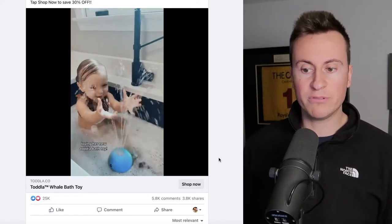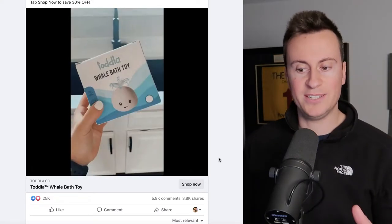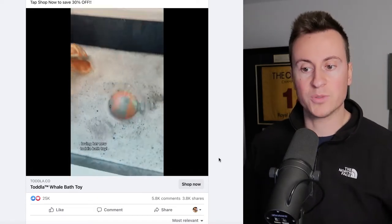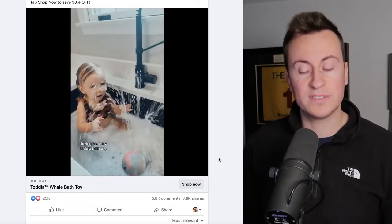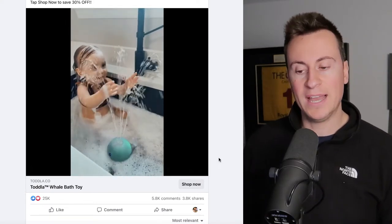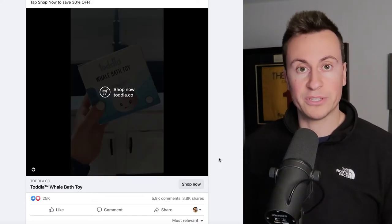As we can see, the reaction from the child does everything that you possibly need to do for this product. That smile and that laugh and that interaction with the product is what helps sell it. This is what parents will see, have that connection to, and then instantly want to buy the product, because they'll want that same experience for their own child.